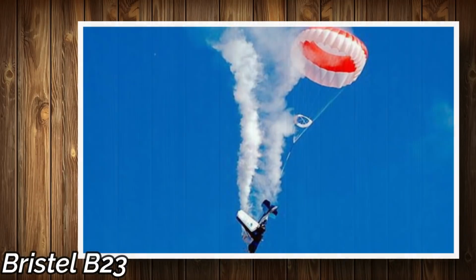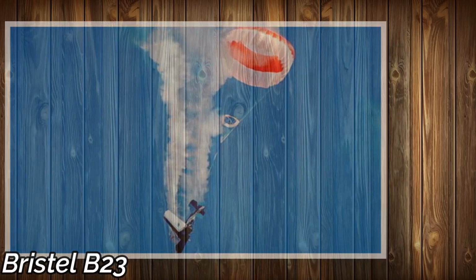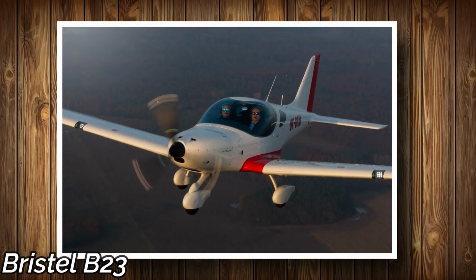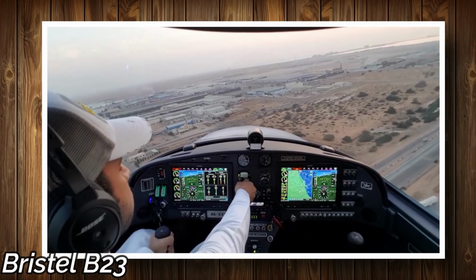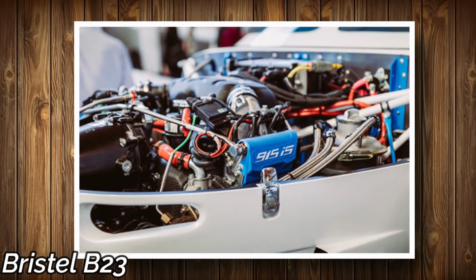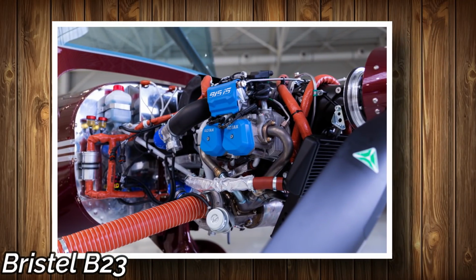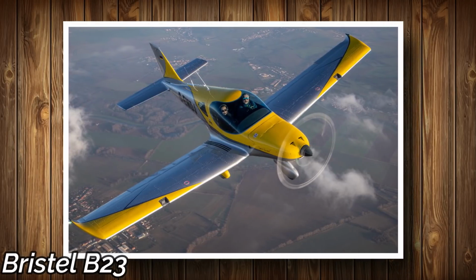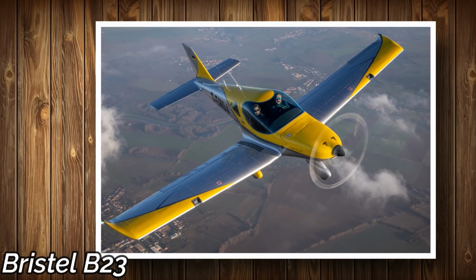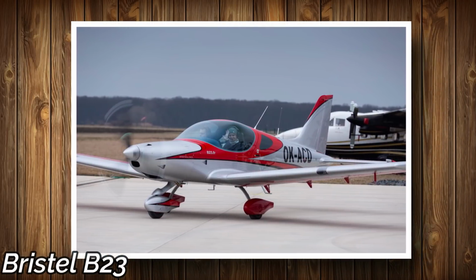In addition, the B-23 comes standard with the BRS Ballistic Parachute Rescue System. This aircraft is a popular modern trainer used by flight schools. Its lovely glass cockpit, which ensures excellent visibility, and the use of a Rotax engine makes it highly economical. This airplane uses the 100-horsepower Rotax 912 engine, which helps it to cruise at 130 miles per hour, climb at 700 feet per minute with a range of 800 miles. With $230,000, you can get this airplane brand new.